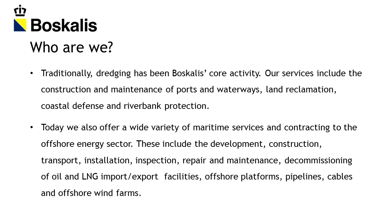Our traditional services include the construction and maintenance of ports and waterways, land reclamation, coastal defense, and riverbank protection. Today, we also offer a wide variety of maritime services and contracting to the offshore energy sector. These services include specialty projects and development, construction, transportation, on- and offshore installations, inspection services, repair and maintenance, decommissioning of oil and LNG import and export facilities, offshore platforms, pipelines, cable installations, and offshore wind farms.